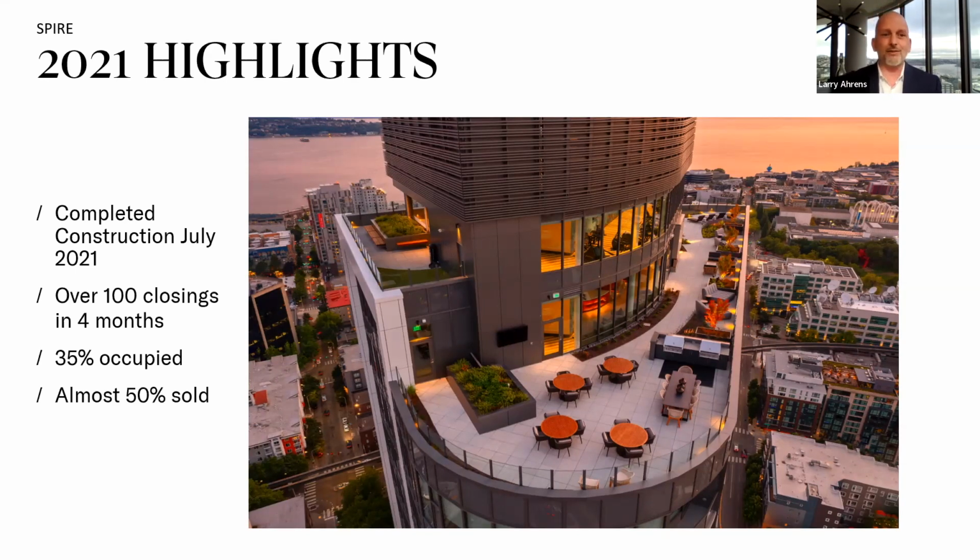The building now is over 35% occupied. And when you add in our pending sales of people working through different stages of loans, we are just a little shy of 50% sold in the entire building. So that is another incredible goal. The building is large. I think sometimes percentages don't mean anything until you hear the numbers behind them, but this is a building of 343 homes. So we're thrilled with that success on such a big building.